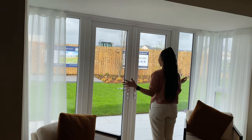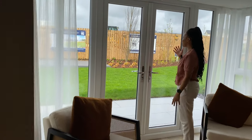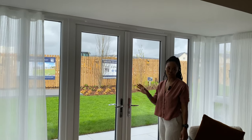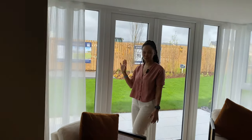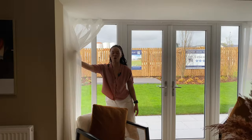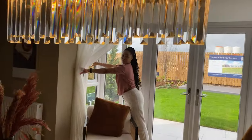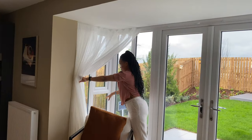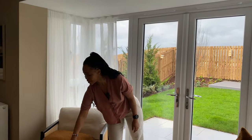I just love looking out into the garden. They have two French doors that give you access to this beautiful garden. Of course, the gardens will be all different. You can set up your garden how you love. But this also has this conservatory feel here, so it opens up all the way to the sides. And you have small windows here too, so we've got a lot of light coming through there. And the glass panes are just divine.